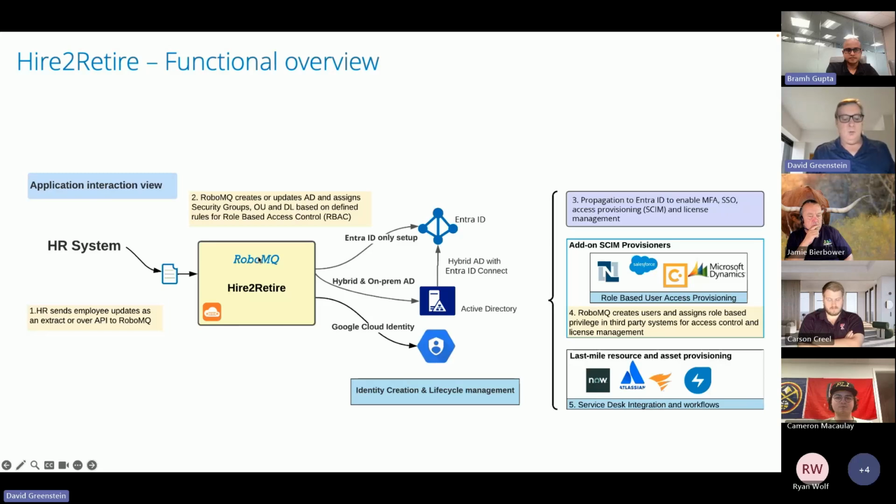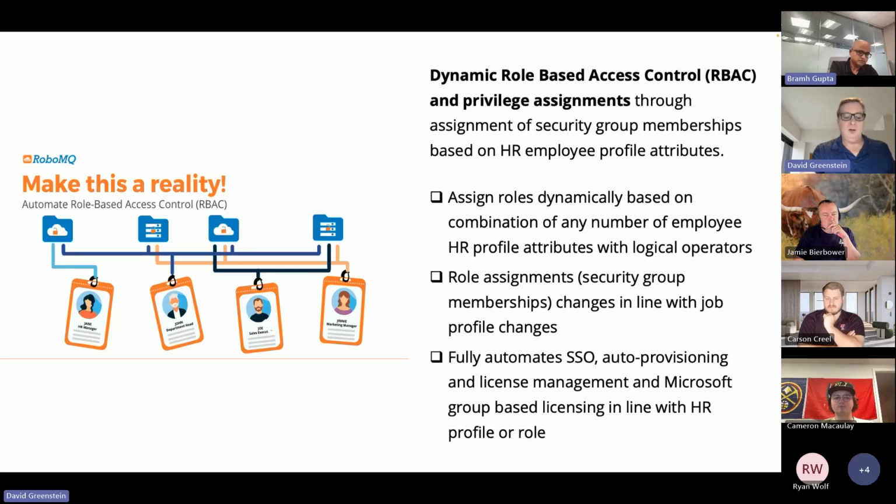And in addition to that, we put people into the right groups, security groups, OUs, distribution lists, and all the like. And then we connect to your Active Directory or Entra ID or Google Cloud, if you use it, or a hybrid model. We connect to any of those sort of setups. And then the last mile integration as well with third-party applications, ticketing systems, to provide you that full lifecycle process and automation process. As I mentioned earlier, there's a big emphasis in the cybersecurity industry today for role-based access control. We strongly support it, as well as ABAC.